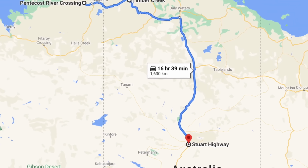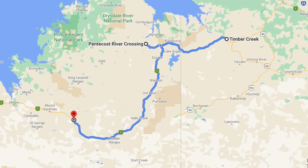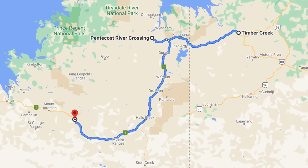In order to get from Timber Creek to the Pentecost River, you had to pass through Kununurra, and then the next main town on from the Pentecost River was Fitzroy Crossing. So that's where police believed the killer was headed.